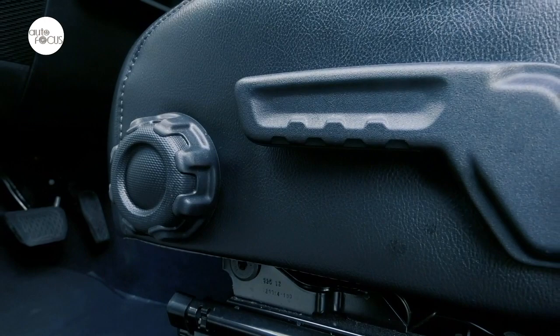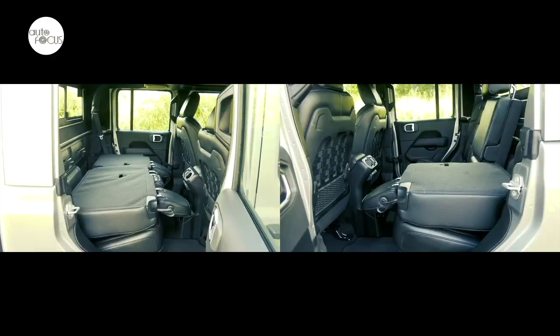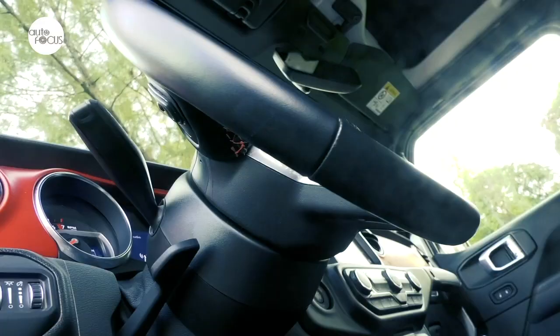6-way manual seat adjust as well as 2-way lumbar adjust for the driver, 4-way seat adjust for a front passenger. The rear seat for 3 folds 60-40 and features a rear armrest with cup holder. The steering column tilts and telescopes to get that preferred driving position.